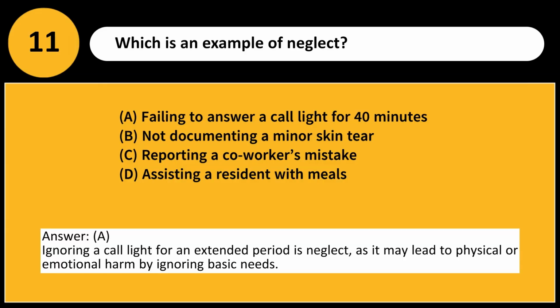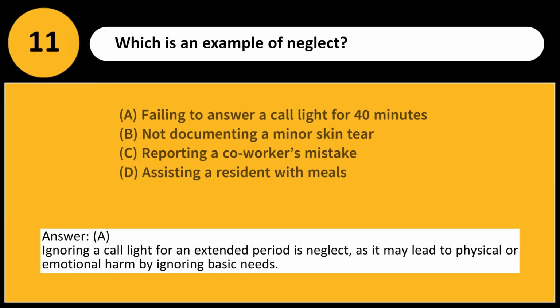Answer: A. Ignoring a call light for an extended period is neglect, as it may lead to physical or emotional harm by ignoring basic needs.